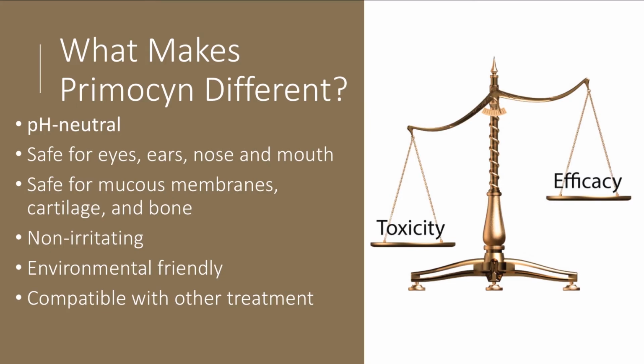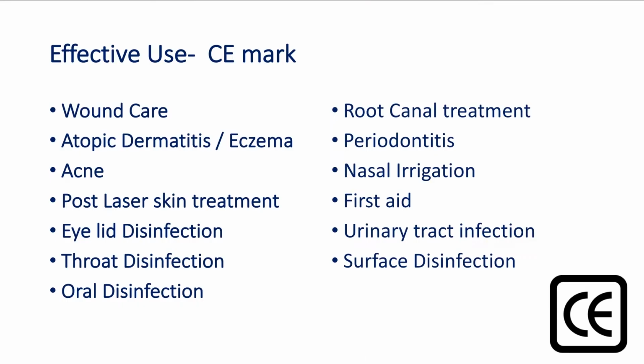A neutral pH of Primocyn enables its uses for sensitive organs such as eyes, ears, nose, and mouth, and to an exposed area such as mucous membrane, cartilage, and the bone. The solution is non-irritating and environmentally friendly and can be combined with other treatments. Listed below is an effective use of Primocyn that has acquired CE marks from Europe.